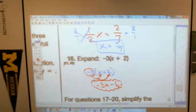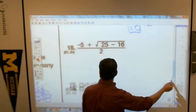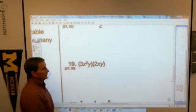Oh, we still have questions. I love it, Liv! Question number 19. We get close to the end. How many terms are there, Liv? 1. All this is multiplication and combining.